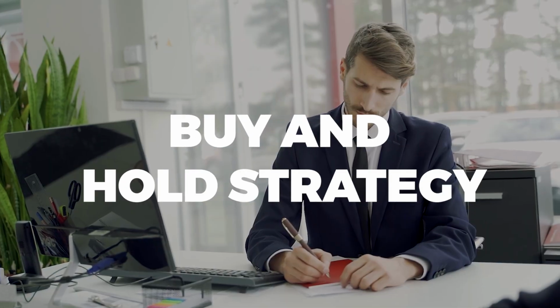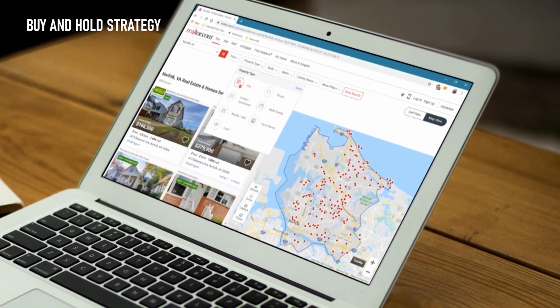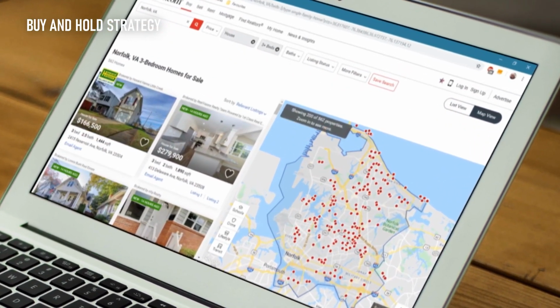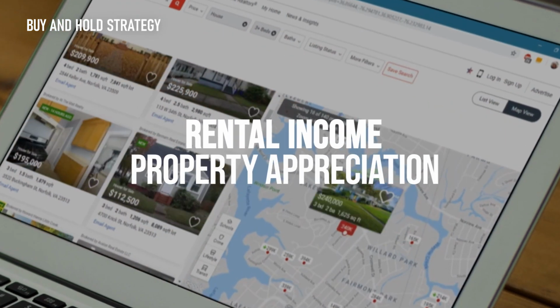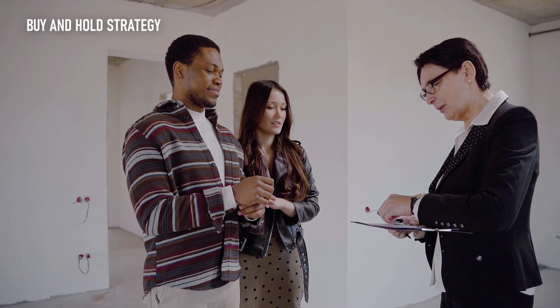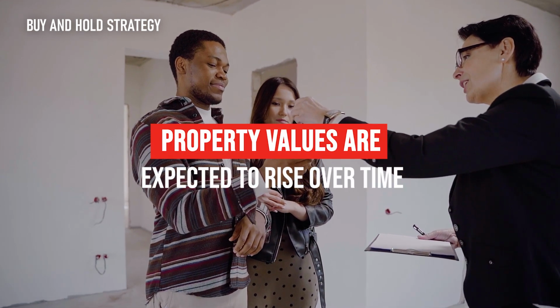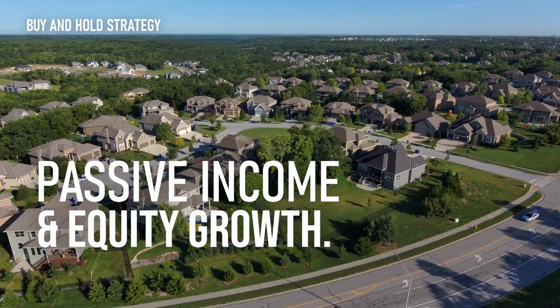1. Buy and hold strategy. The buy and hold strategy is a classic approach to real estate investing. By purchasing properties and holding on to them for the long term, you can capitalize on both rental income and property appreciation. This strategy works well in a growing market, where property values are expected to rise over time, allowing you to build wealth through passive income and equity growth.